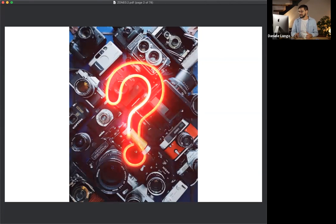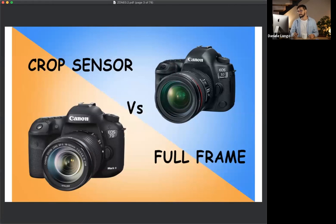Today, there are so many questions, so many options, that it is slightly more complex than that. And we're not going to be able to look at every single type of camera, but we're going to divide them into the main types that are out there. So the very first question that we need to look at is the size of the sensor.